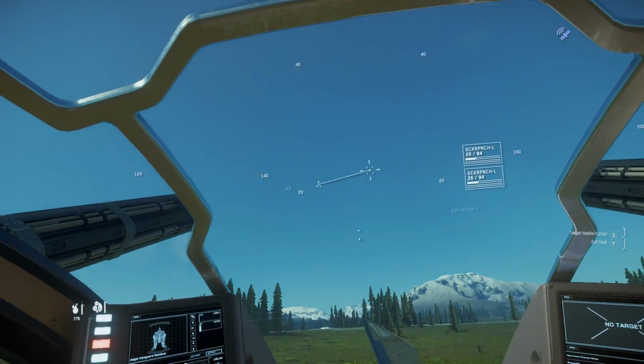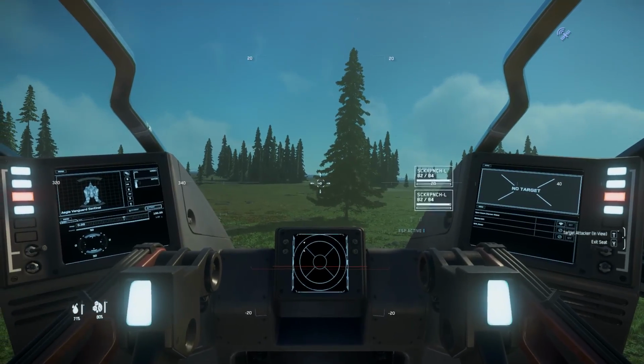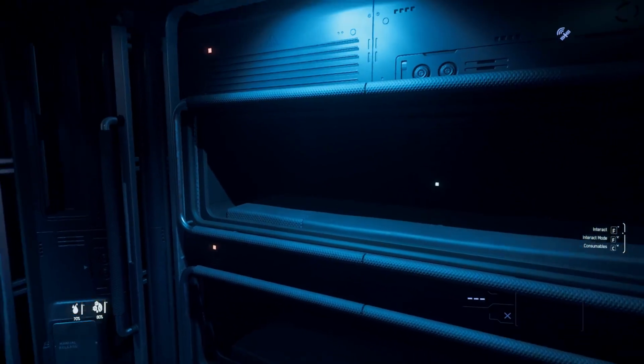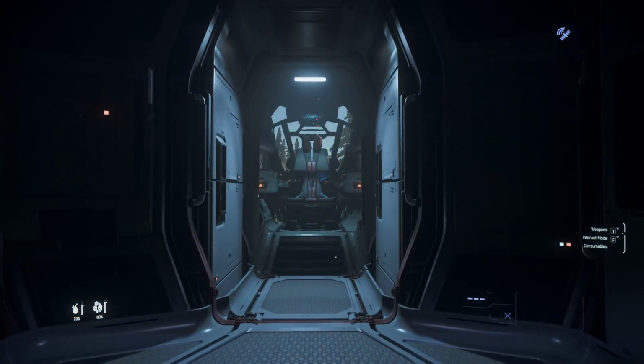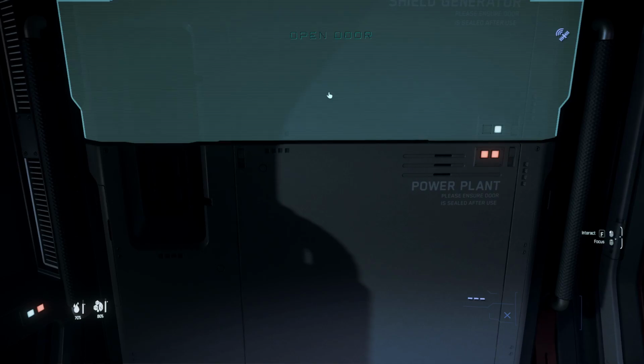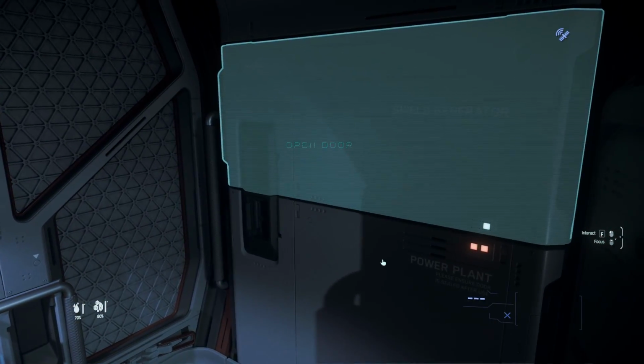Pretty cool, pretty cool. Let's go ahead and head out of this. I'm gonna straighten this back up here and we'll head right on out. And like I said, you got 2 beds here. Always good to have. And then moving forward, you have a nice area here for components, and they are all accessible. Shield generator, power plant.